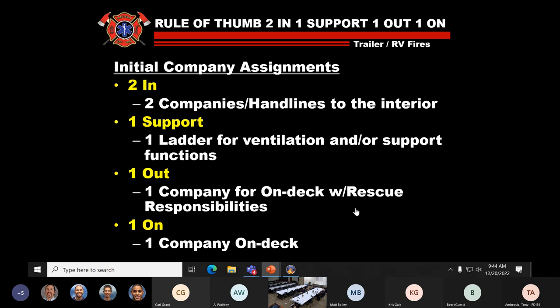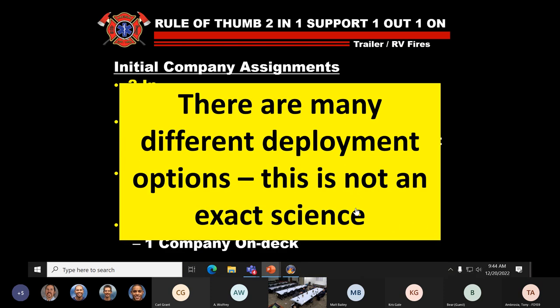As you get into larger trailers and manufactured homes, or double wides, you may have a little different setup than that. But this is just a quick rule of thumb on trailers, but just understand there are very many different deployment options, and this is not exact science. It all depends upon what you find on the scene that you have.